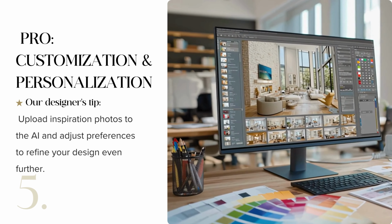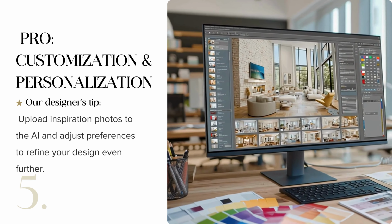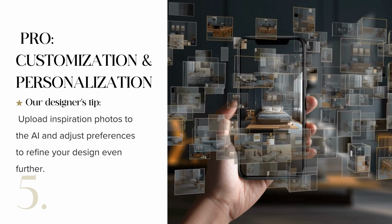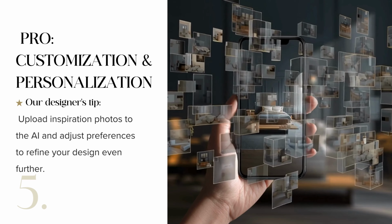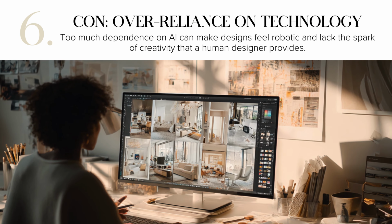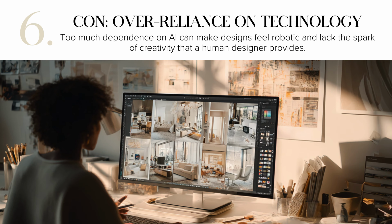Artificial intelligence doesn't just give you generic suggestions. It tailors designs to your specific preferences, helping you create a space that's truly unique and aligned with your personal style. Relying too much on artificial intelligence can lead to designs that feel formulaic or overly predictable.